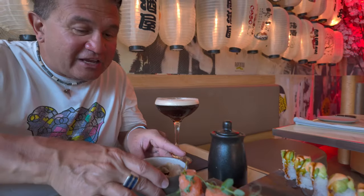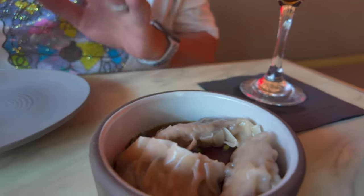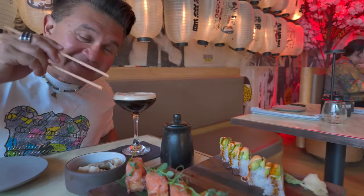And then of course over here are shrimp and chicken dumplings. So we're gonna try that out. Something very simple, just a little snack. So we're gonna dig in. I think I'm gonna try this first. Crispy rice.